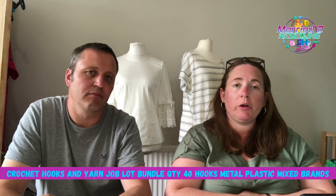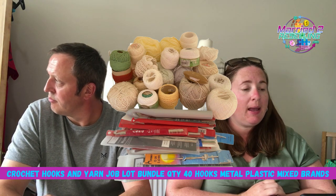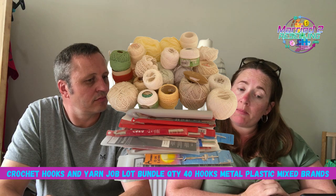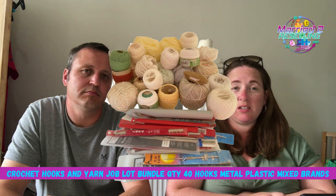Next up, some crochet hooks and yarn. This was in a big bundle that someone just gave to me, and this sold for $9.99 plus post, a total of £13.74. It's just a job lot. I didn't know anything about it.